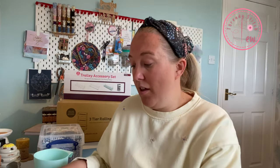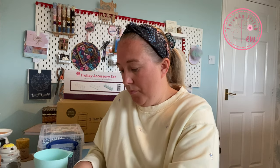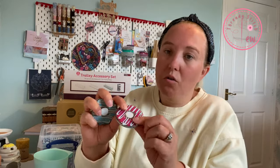Also, I wanted to treat myself to some pattern weights, so I'm going to show you these pattern weights that I've got. Now these are from So Essential, and they come in this lovely tin. You can get all different ones, like donuts, and some sewing pictures. So I've got some donut ones, so I'm going to show you what they look like outside the tin. You get four in a pack. So I've got a pink one, a blue one, and also a pink one with the white icing on it. They do look like them little mini ring biscuits that you get.